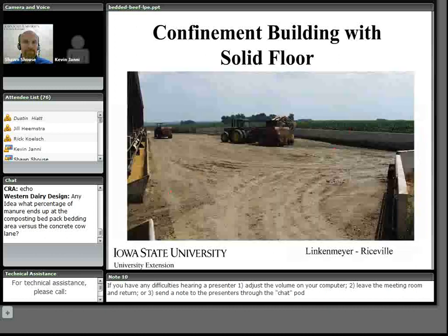Since this is a confinement building, they have to store the manure with no discharge allowed. So in this case, they put in an outside storage pad. The storage pad slopes away from the building to contain the water in the storage pad, and then there's a concrete wall all the way around the storage pad so that they can contain the manure even with rainfall added to it and store it outside the building.